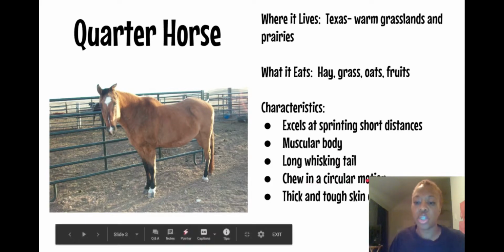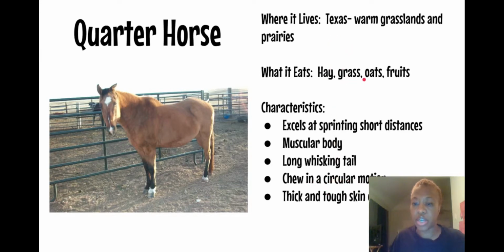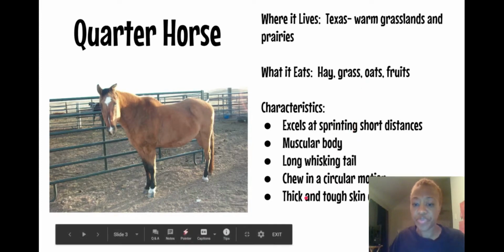It chews in a circular motion for its food so that it can digest the hay, the grass, the oats, and the fruits that it eats. And it has a thick and tough skin covered in fur that helps protect it in the different types of weather.